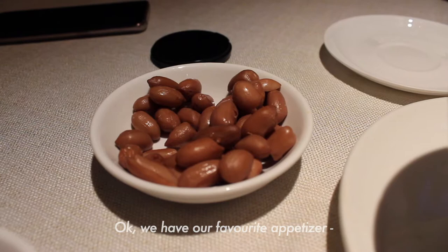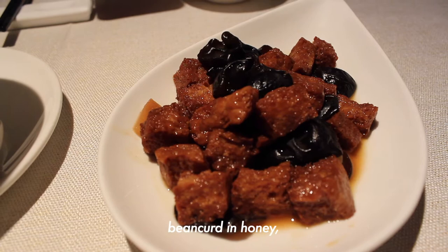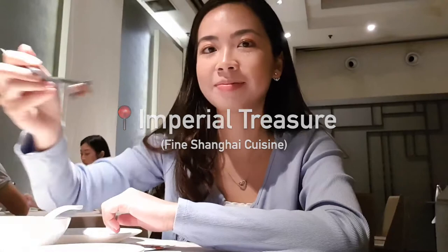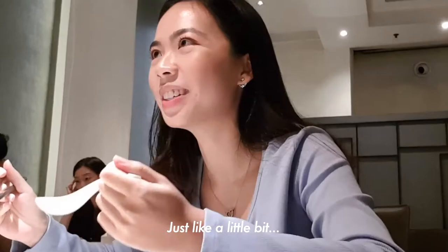Okay, we have our favorite appetizer, the braised peanuts. Dan mian. And what is this? This is like bean curd and honey, and like there's some ear mushroom thing. The dandan mian looks spicy. Mm-hmm. Ooh, delicious. I think it'll go well with the spicy. Try and tell me if it's spicy. Oh, you can't see that. Just like a little bit. It's like very peanutty.